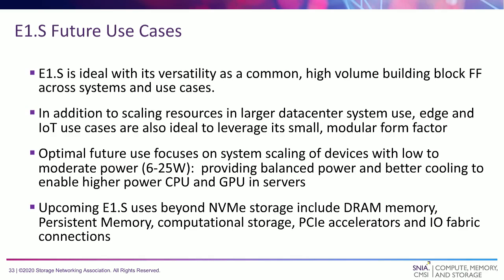Also E1.S is definitely coming, DRAM memory, persistent memory. There are new interfaces, CXL, that are going to allow us to have low latency attached to E1.S, computational storage and acceleration. So there are a lot of different use cases where you'll see E1.S broadening out over time.